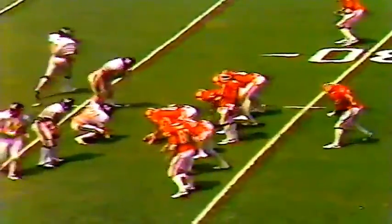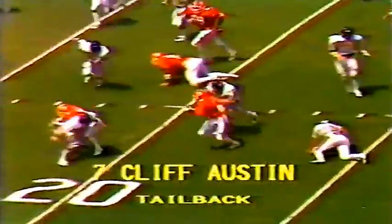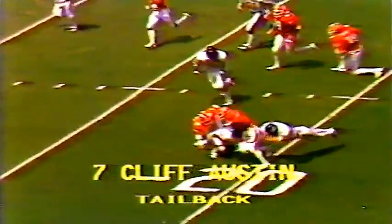Kendall Alley is in. He's wide to the left side. Kevin Mack and Cliff Austin are the running backs. Magwood is out to the right side. Here is the pitch back to Cliff Austin. He's across the 20, down to the 16-yard line. Cliff Austin running beautifully out there that time, stepping out of the arms of one would-be tackler, then finally pulled down by Tim Renfro. The first to get to him was Simpson, but he couldn't contain him.